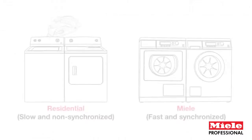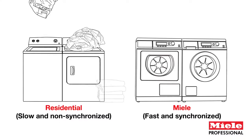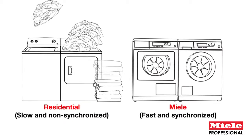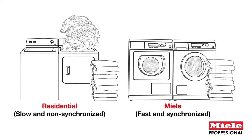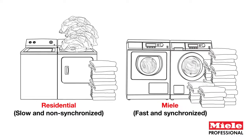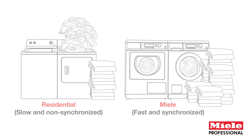Residential washers and dryers are not synchronized. Drying times are longer than wash cycles, resulting in delays, and wet laundry is backed up, waiting to go into the dryer. But Miele Professional systems are synchronized at a high speed. Drying times are just as short as the wash cycles. The workflow advantages are huge because washed laundry is dried immediately without having to wait for a dry cycle to complete.